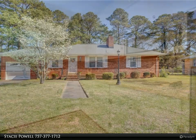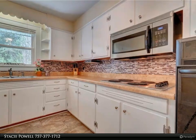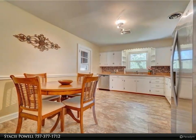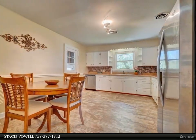This lovely one owner is move-in ready, located just blocks from the new Chittum Elementary School. Spacious, almost half-acre, fenced yard. One car attached garage plus 1.5 detached garage with electrical service is perfect for hobbies or man cave.